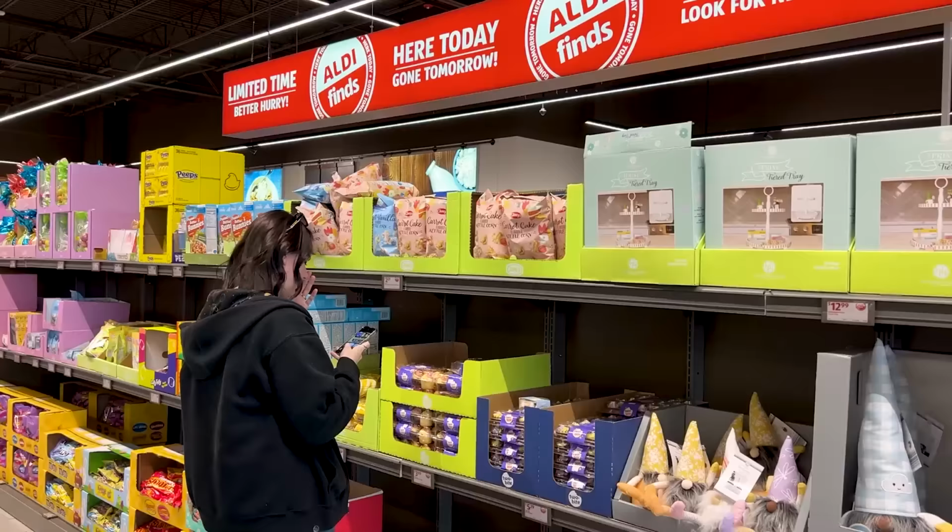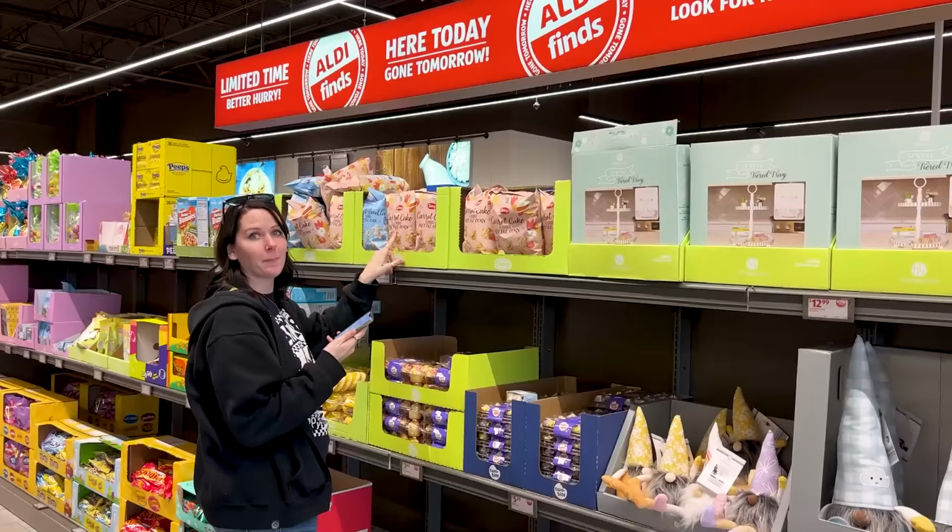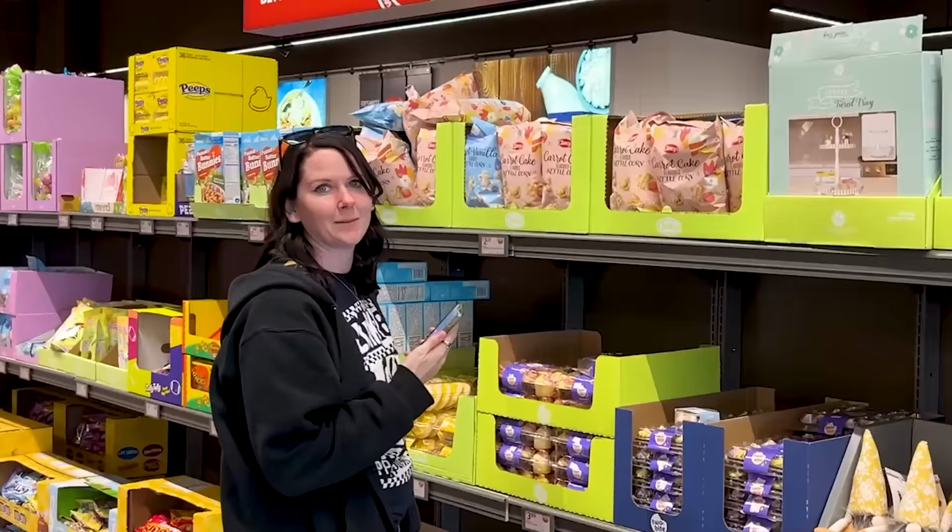And now Marie is taking pictures of carrot cake popcorn. Carrot cake popcorn. I'm sending it to our friend that loves carrot cake.